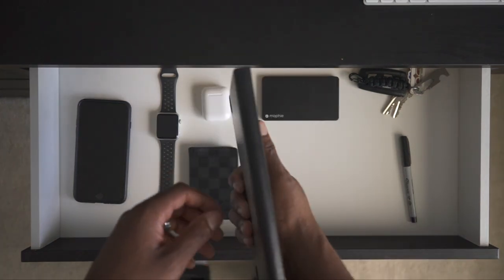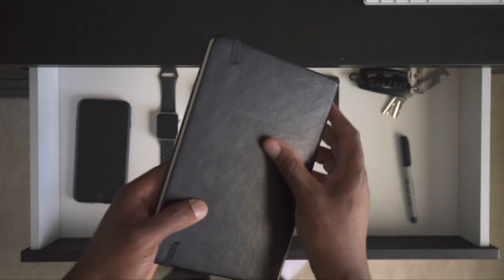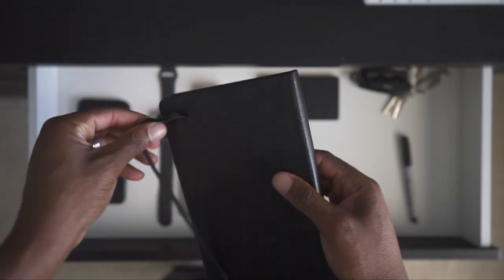Finally is my black notebook. I carry this around daily. I just write down any ideas that come to mind so I don't forget them. And then when I get home, I flesh the idea out into more detail.